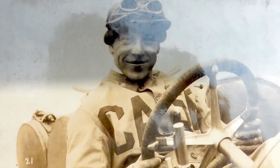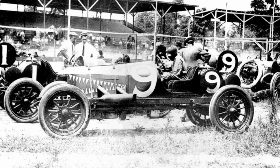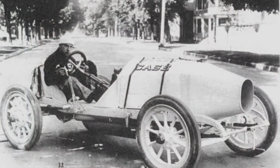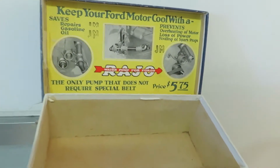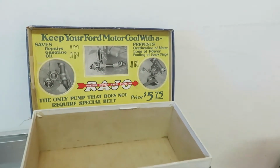There's a lot of history on him, but he drove for Jack Case for the race team at one point. Wound up getting into performance auto parts and things. He had the RAJO head, which was supposed to be the greatest thing for a Ford. What is this? Water pump for Fords. Very unusual to have a box like that. He lost his leg in a race, too. Yeah, did he ever find it?